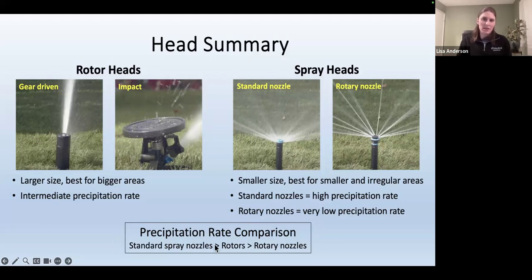So we do have this little box at the bottom here, just as a reminder of precipitation rate, which again is how much water per hour that nozzles and heads put out. The standard spray nozzle puts out the most, which is 1 to 1.5 inches per hour. Rotors put out an intermediate amount, which is about 1/2 to 1 inch of water per hour. And then the rotary nozzles put out the least amount of water, which is about 1/4 to 1/2 an inch per hour.